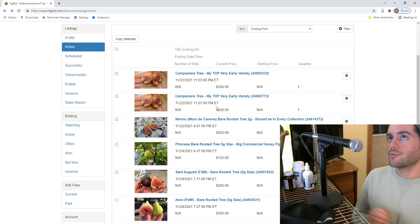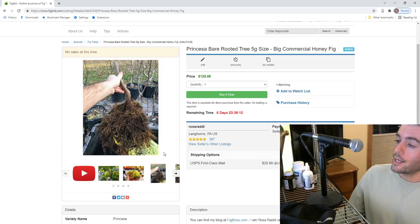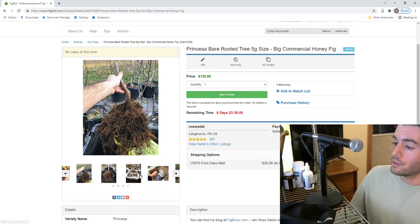We've been doing this now for the third season, and I think it really is amazing, the value that you guys get from these particular trees. It's a lot of work. I put in a ton of effort to bare-root these trees, to remove all the soil. I'll show you an example here. I take off all the soil, and then I wrap the roots of the tree with wet newspaper, as you can see in some of these other photos.